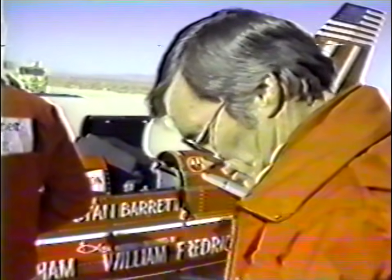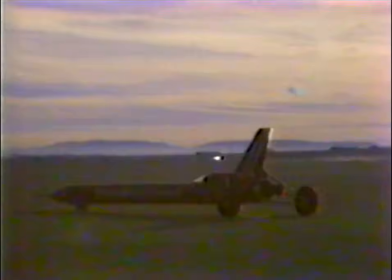An earlier interview with Stan Barrett. Right now, the car is back on the count toward our run for the sound barrier today. For the moment, as we await Stan Barrett to climb into that cockpit, let's go back to another run in the progression toward the barrier. This was the run that brought Stan Barrett to 677 miles per hour. And he told us about this run himself.